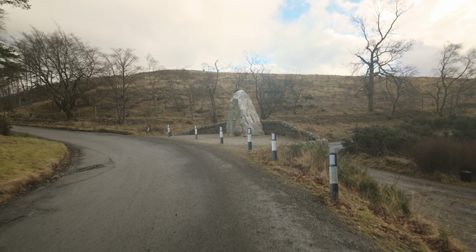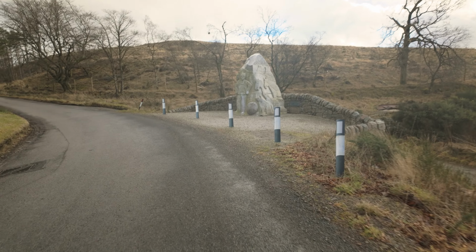I just noticed this monument when we were coming in, so we're just going to have a look at it and see what it is.